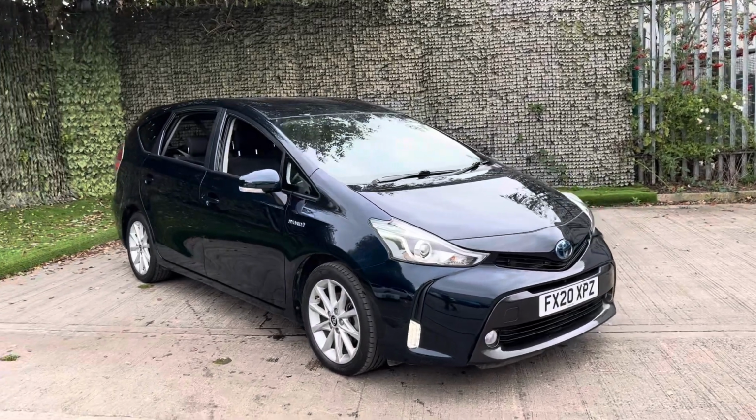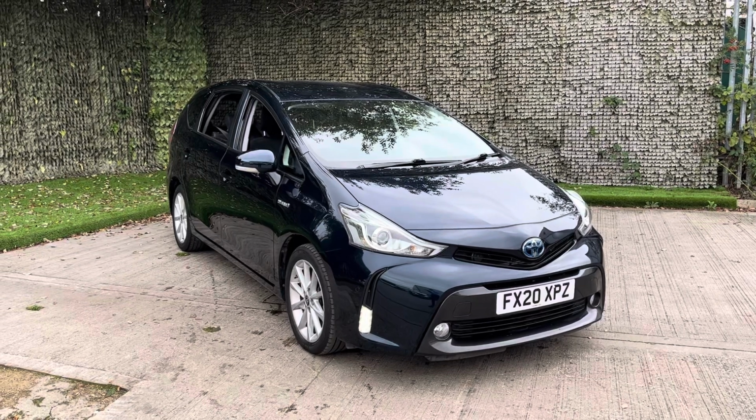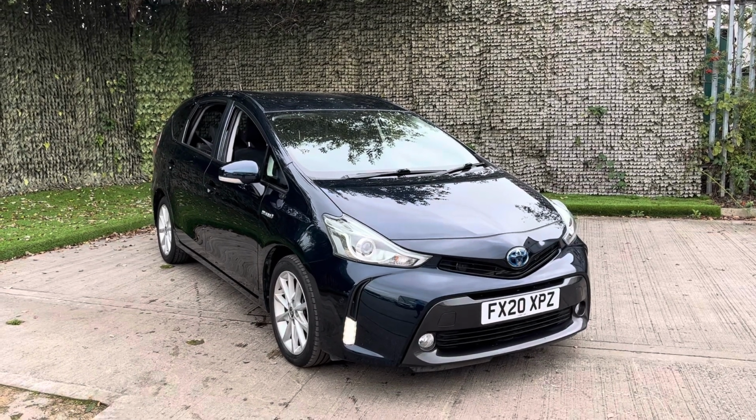This vehicle has 18 months remaining on its warranty. Before it leaves the dealership, it will be given 12 months of advisory-free MOT and it will be given a fresh service.